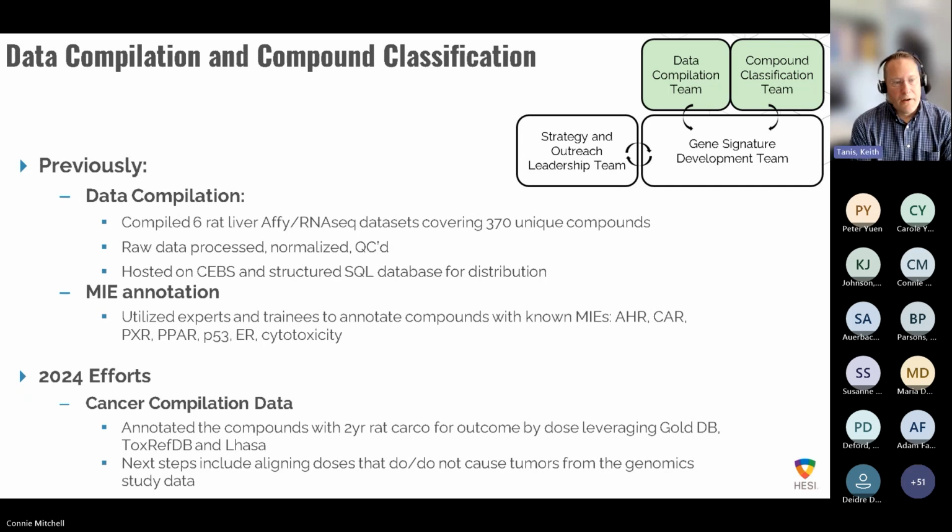Also, in prior years, the compound classification team had done all the MIE annotation. So which of those compounds we know induce any of our key molecular initiating events. So that's all been annotated nicely.